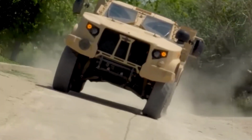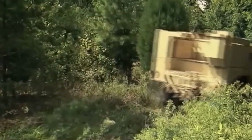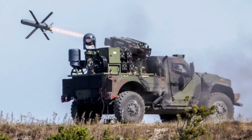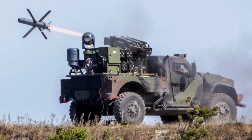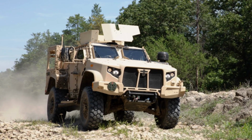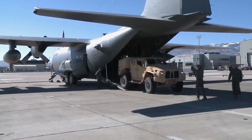It's a testament to innovation and adaptability. From its humble beginnings to becoming a silent warrior on the battlefield, the JLTV signifies a new era in military mobility and technology. As it continues to evolve, one thing is certain: the JLTV has firmly secured its place as a key player in shaping the future of modern warfare.